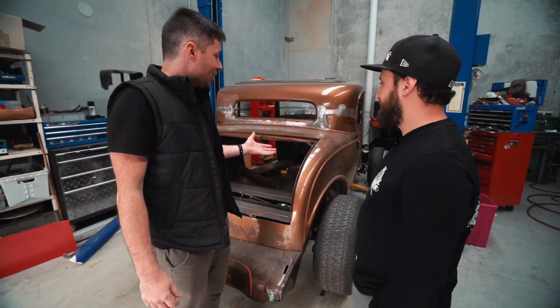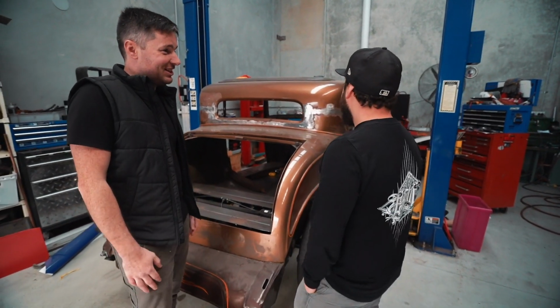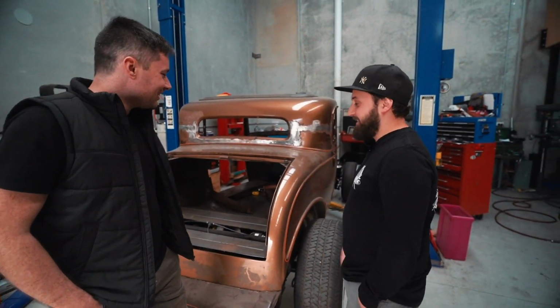All I can see is only the shell of the car. What's next? If someone's going to deliver a car like this to me, I was like, bro... So this is how we get the cars and then we wrap them straight away. Nah, I'm joking.